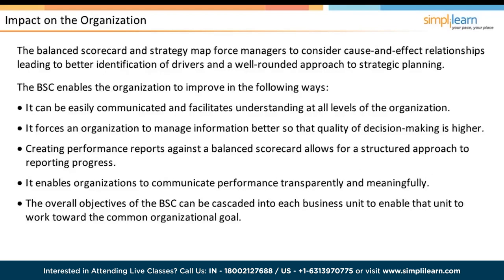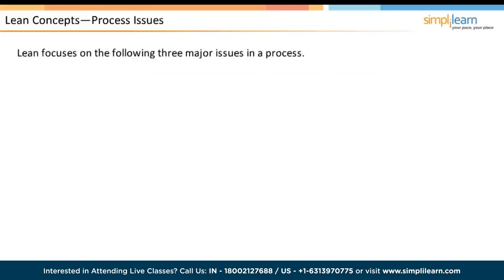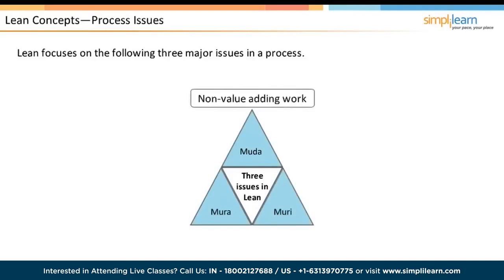In this topic, we will look at what lean is and how lean is applied to a process. Let us start with the lean concepts in the next screen. Let us look at the process issues in this screen. Lean focuses on three major issues in a process, known by their Japanese names, Muda, Mura, and Muri. Muda refers to non-value-adding work. Mura represents unevenness, and Muri represents overburden. Together, they represent the key aspects in lean. Let us look at the types of waste in the next screen.